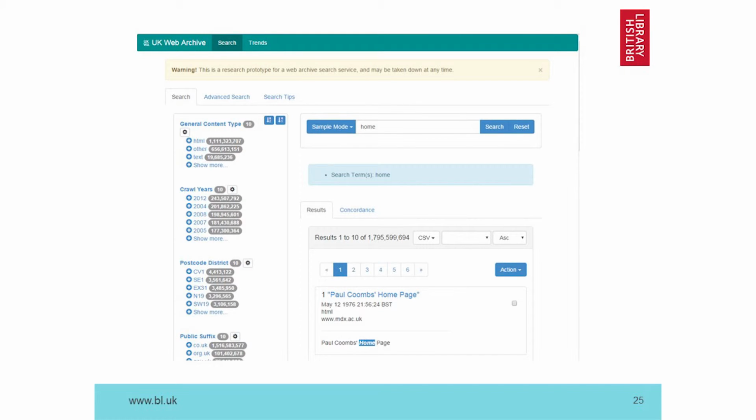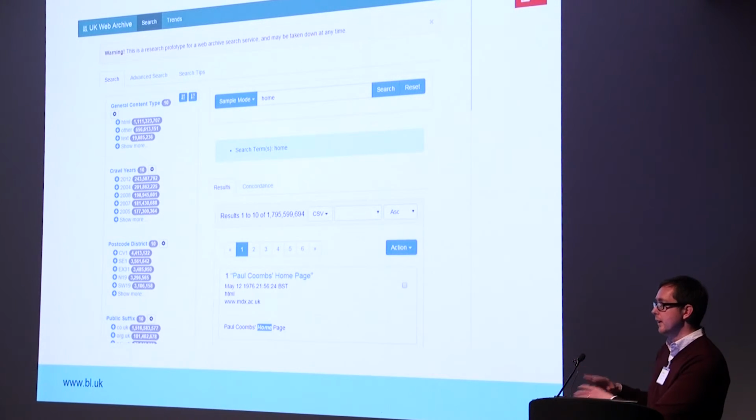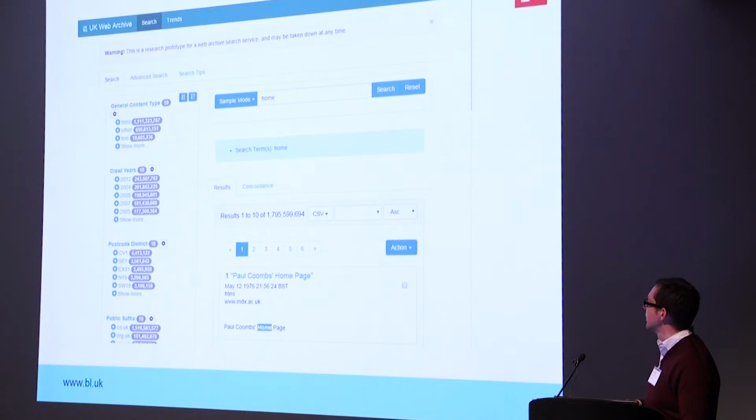And you get quite an interesting search here. Again, I'm going to use my favourite of home to illustrate what I think is the biggest return on one word on the internet. This search engine looks at every single word of every single website in this collection, which is about 3.5 billion items over 17 years.